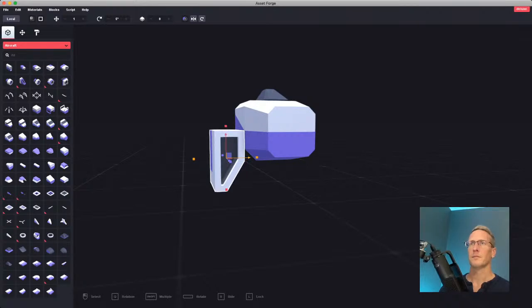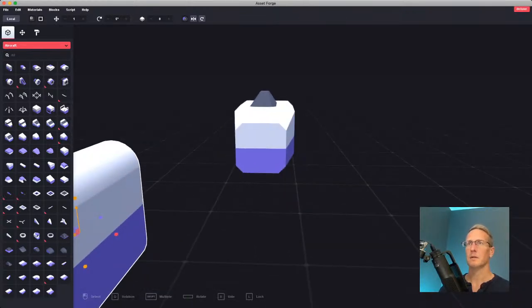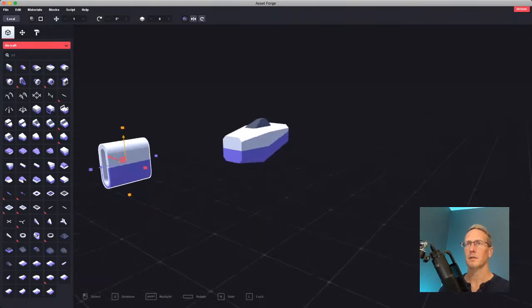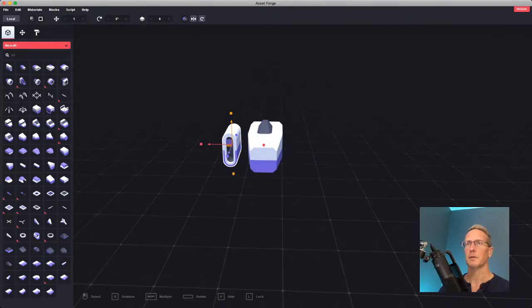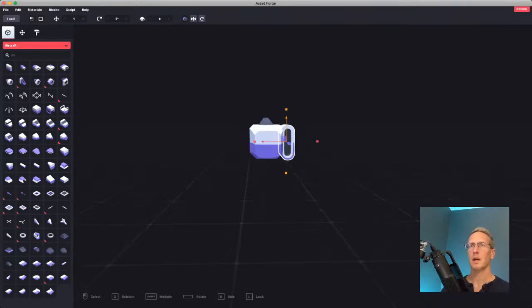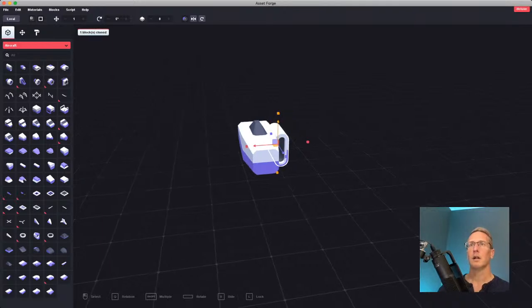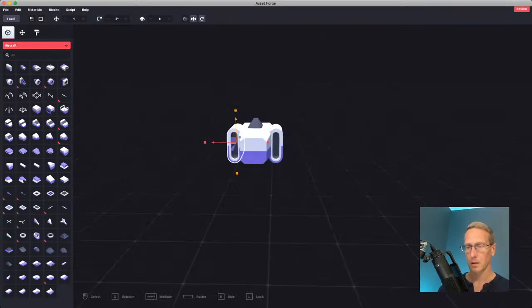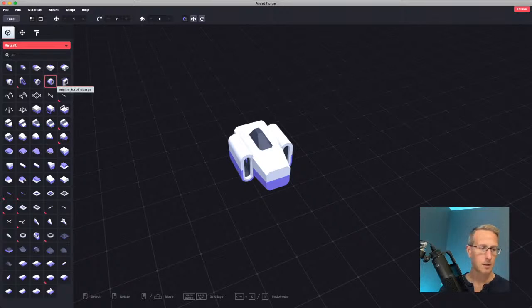You know, I don't like that one. It's too square. Let's try this one. Yeah, that's not too bad. So let's duplicate it, put one on this side. Cool, I'm digging that. Okay, so let's make some big engines.